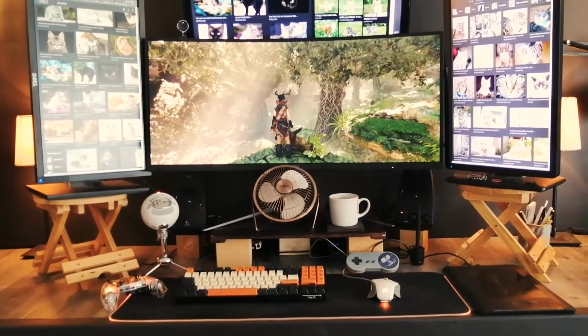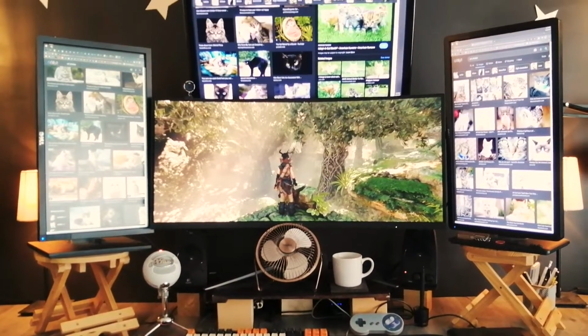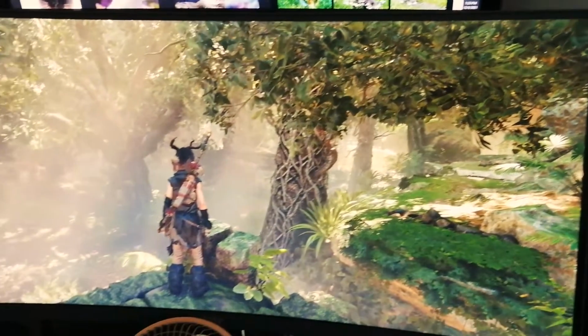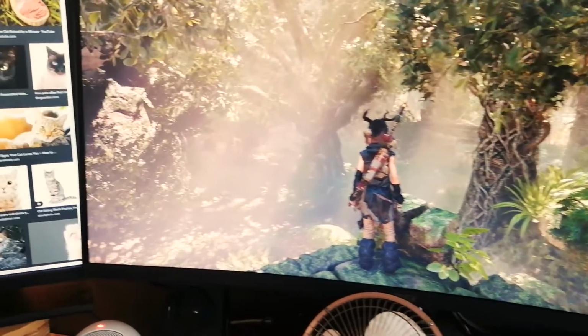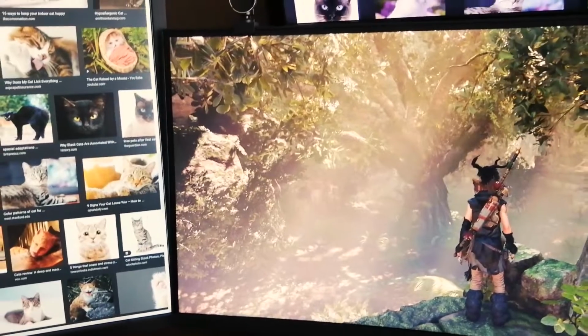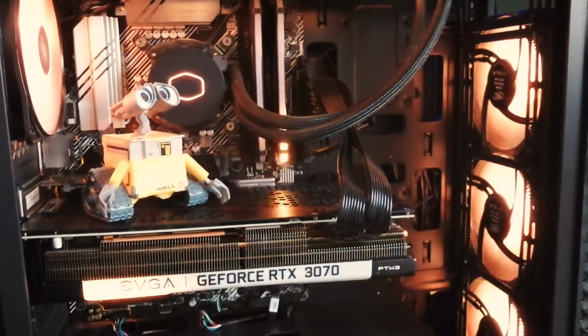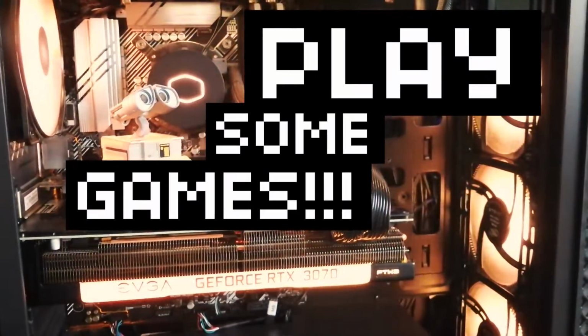Like I said, we're going to be gaming on my 1440p ultra-wide monitor. I'm going to be running the games at standard 1440p resolution though, just so the YouTube video doesn't mess up with that ultra-wide resolution. So, without further ado, let's strap in and play some games.